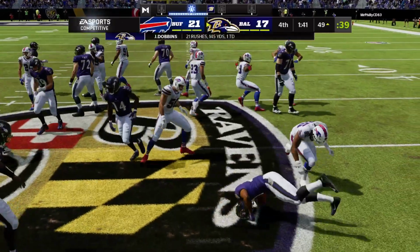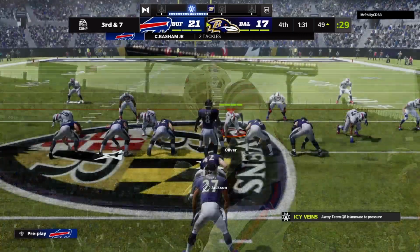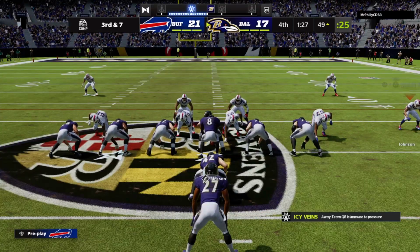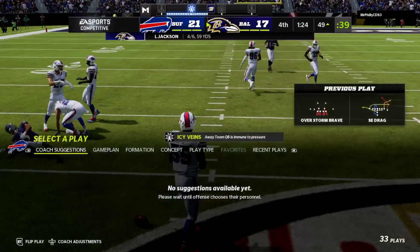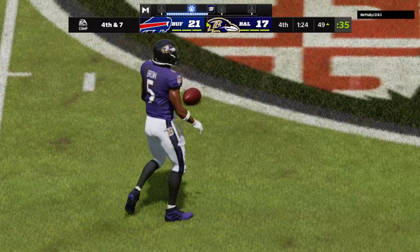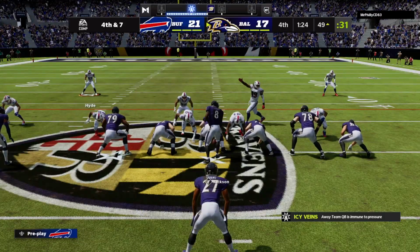And maybe a measure of revenge there. He's had his way in this one, but this time they get him behind the line. It'll go down as a 2-yard loss, and it brings up a 3rd down. Jackson to throw. And he will not be able to hang on through the contact. It's incomplete. The coverage strong, and now it's 4th down. Down 4 late. Got to go for it here on 4th down.